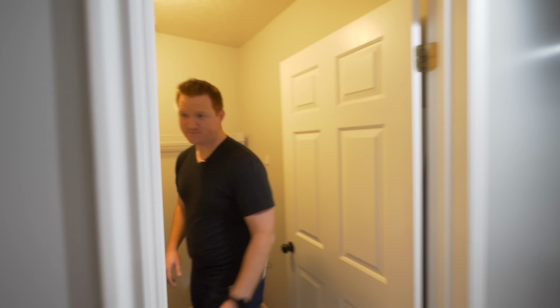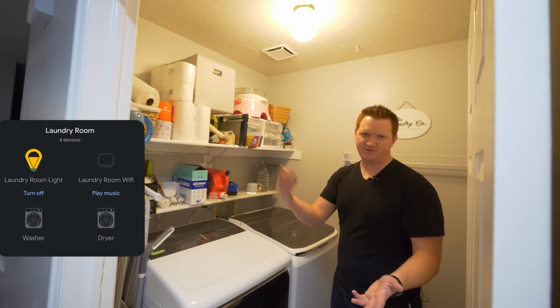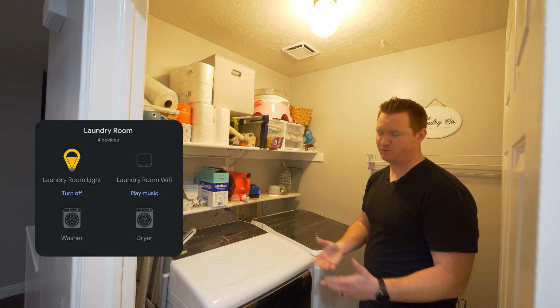So next we have the, what is this? The laundry room. So in the laundry room, it does have a smart bulb, but it's much easier to just flip the light on and off because it's such a small room.